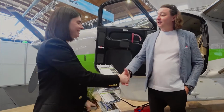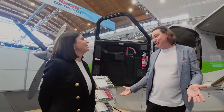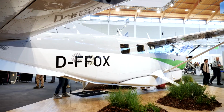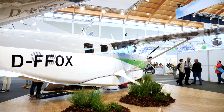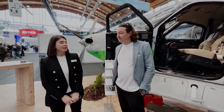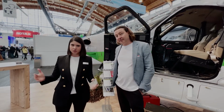Nice to meet you here at Friedrichshafen. It's been so long, there were no real exhibitions, and this is really the first big event. Tell me, what do you sell at this exhibition? I sell the Kodiak, built by Daher and based in France. It's a multi-mission aircraft designed to land on dirt strips, grass, anywhere you really need to.